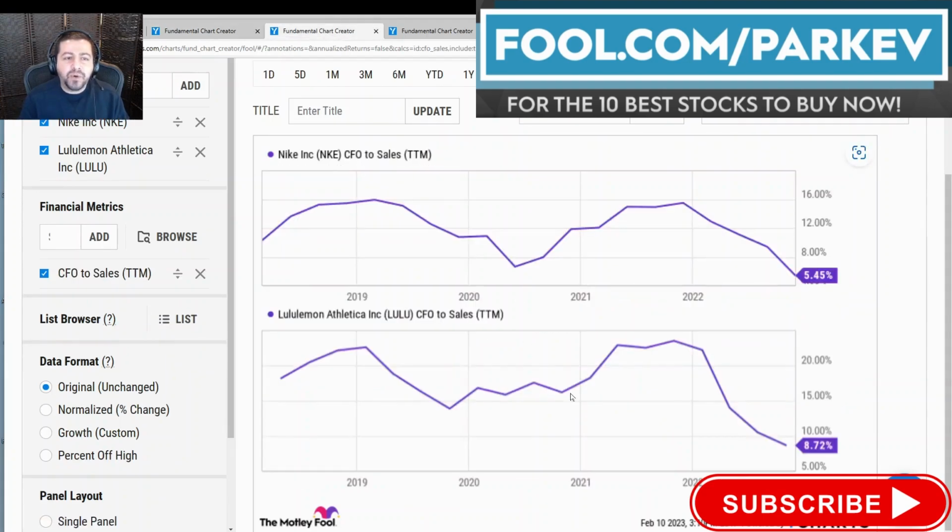The next metric I want to look at is cash flow from operations to sales. How good is the company at turning each $1 in sales into $1 in cash, right? Because there's a lot of things that happen after you make $1 in sales. You have your cost of goods sold, you have all these other expenses. So how much cash is left after you make $1 in sales?